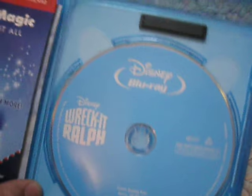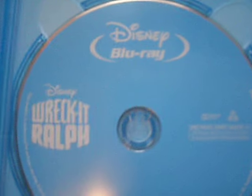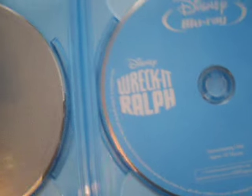Ralph. There's the, I think, the Blu-ray one. And why does Disney do this every single time? That one's actually created more than the DVD one. Disappointing, Disney. Seriously. Make these creative.